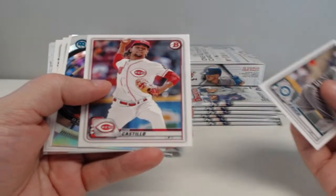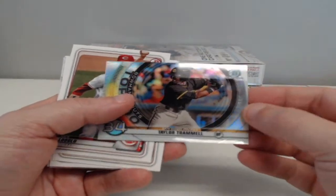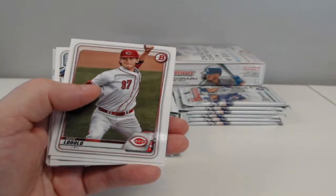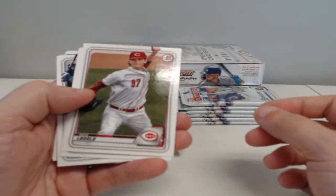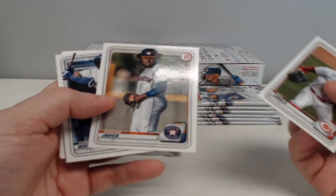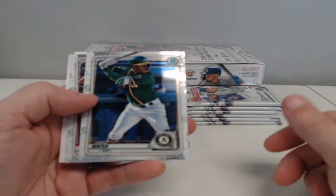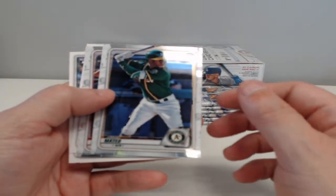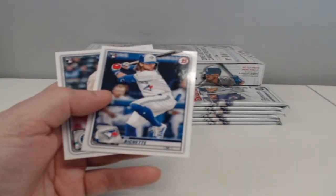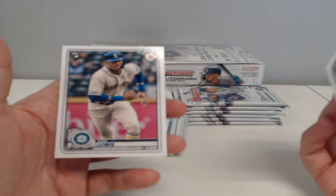Kikuchi, Castillo, Taylor Trammell, top 100 for the Padres, Lodolo, Christian Javier, Evan White, those are all base. Jorge Mateo, Chrome, Brendan Davis, Chrome, Bo Bichette, paper rookie, and Kyle Lewis, paper rookie.